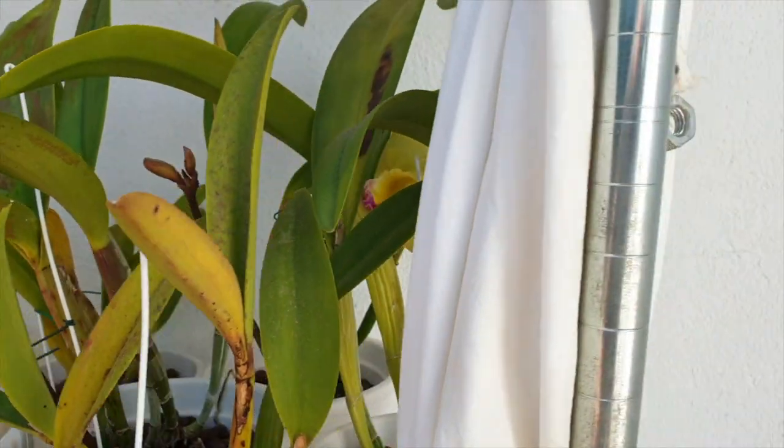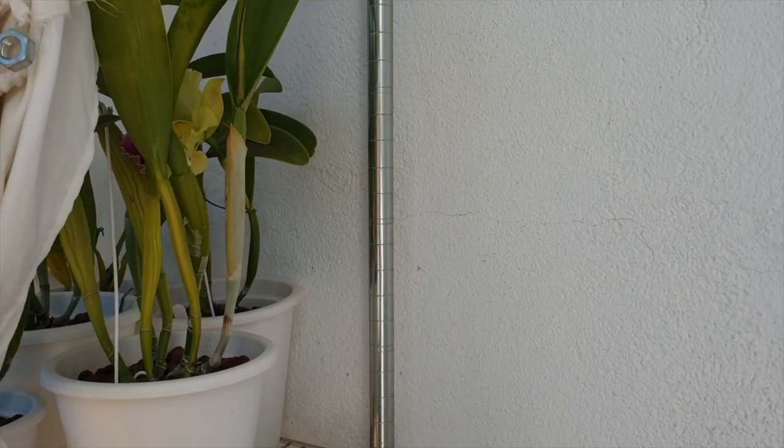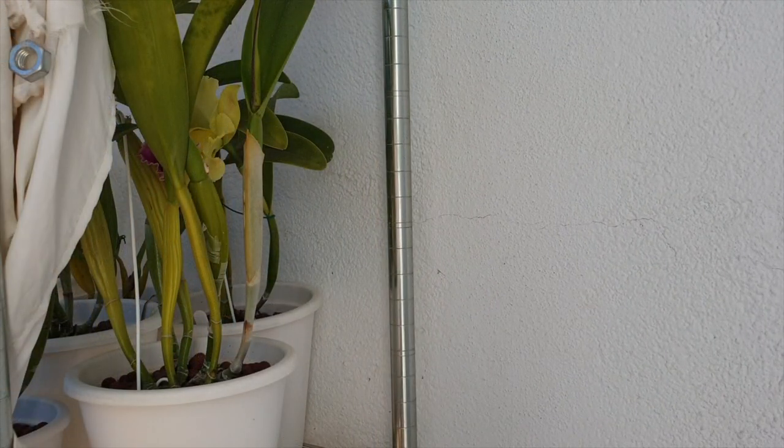Let's scooch around the corner. Oh, and I just saw a lecker bead. I need to pick that up. Hang on a second. Can't have those lecker beads on the floor.